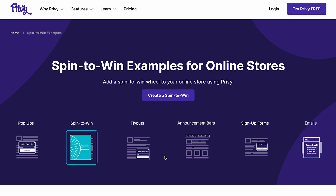Oh, and if you're wondering how to add this to your site, as I mentioned, you can just use tools like Privy. There's a lot of other solutions out there. I use a custom homegrown one, and it works super well.